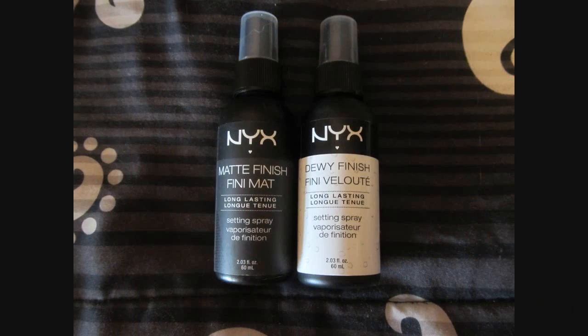For setting sprays, I have two currently, and previously I had one. I probably used up one, maybe two of the NYX Dewy Finish setting sprays, but I currently have one. And then I also have the NYX Matte Finish setting spray, which I received in my BeautyCon box. So I have a goal for this category of 1 to 2 setting sprays because sometimes it's nice to have a backup of one. So I think 2 setting sprays max is good enough for me.